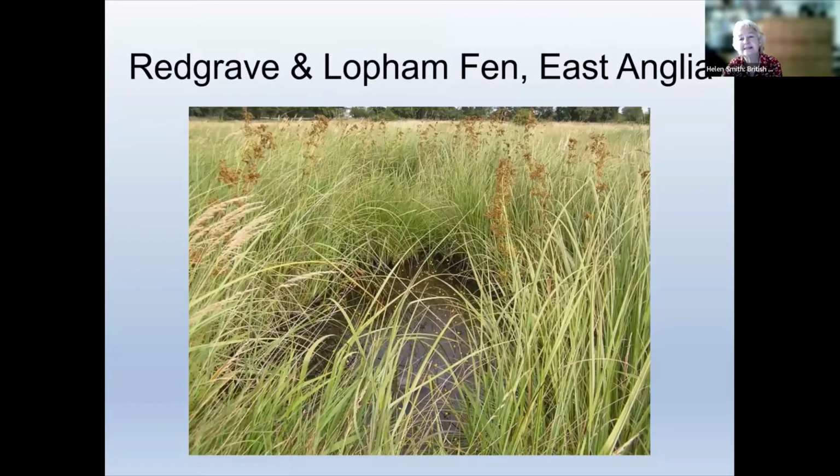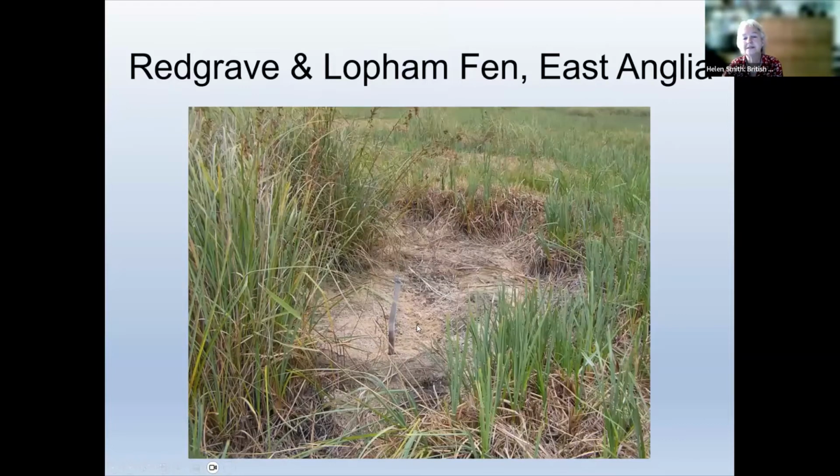And perhaps most famously in terms of challenge, Redgrave and Lopham Fen in East Anglia, where Eric first found the spider, should look like this. So huge beds of great fen sedge, pocked by little turf ponds made by old peat diggings, full of bladderwort in flower there. But very often in the last half of the 20th century, those ponds looked more like this. About the same time that Eric found the spiders, a borehole was being sunk next to the fen for public water supply. And over the next several decades, the fen was really pumped dry. And as we started to hit climate change summers and droughts, that became very acute.